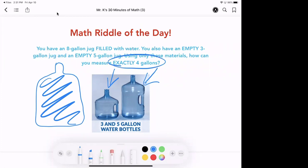So you can pour the water in between the jugs, you can pour water out, whatever you want, but you can only use these materials. Your 8-gallon jug of water, your 3-gallon empty, and your 5-gallon empty. So take a picture, write it down, see if you can remember that and work it out this weekend. Talk to your friends, talk to your family members, see if you can figure it out.